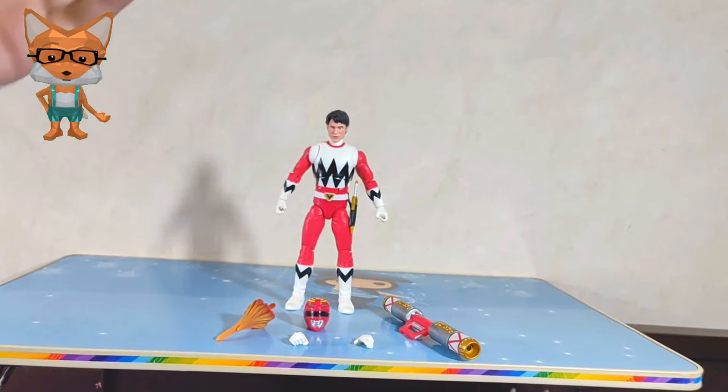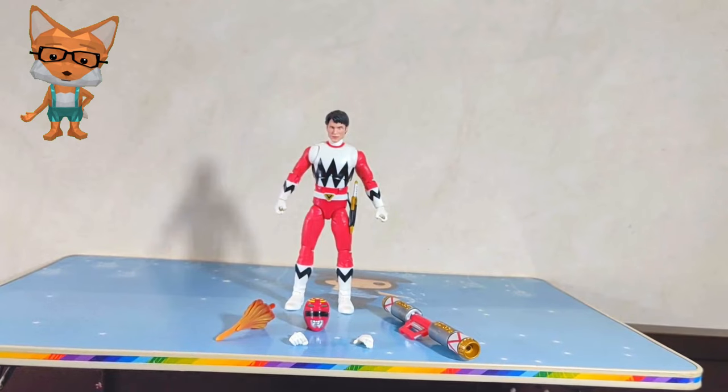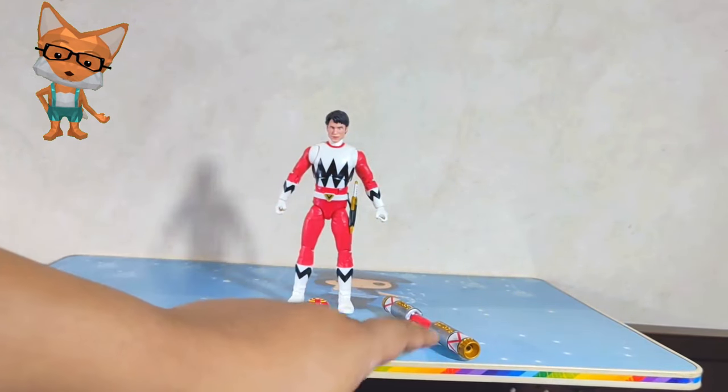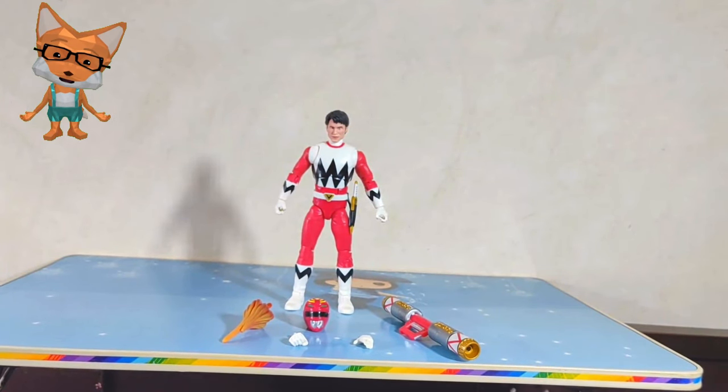Next is the Red Ranger from the other box. He comes with two interchangeable hands, a small quasar saber for the holster, quasar launcher and the blasting effects. Sadly, this box does not come with the quasar saber like the other Red Ranger that we reviewed earlier on.